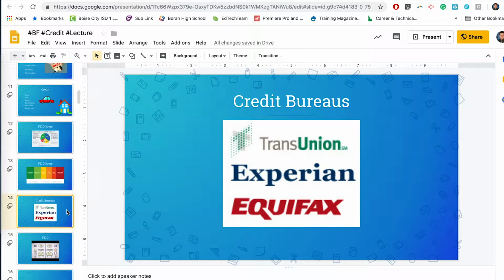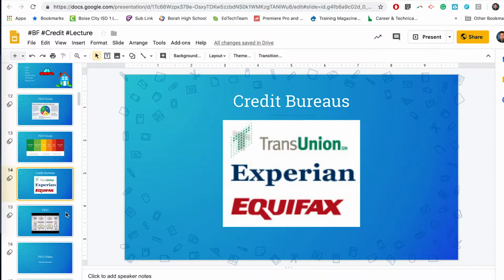Now the credit bureaus. Okay, so there are three companies that make up our credit bureaus: TransUnion, Experian, and Equifax. So when someone pulls your credit score, they're going to be pulling from one of these. These are not always the same. So it might be TransUnion is 750, Experian is 730, and Equifax is 760, right? So they're right around the same number, but they're not going to be the same number.